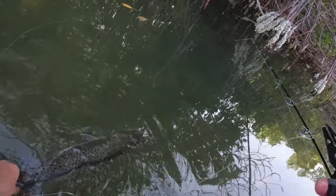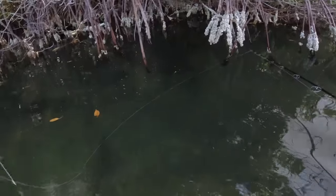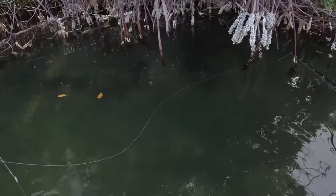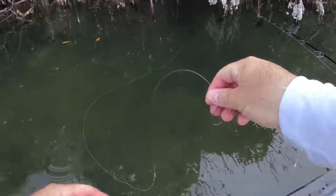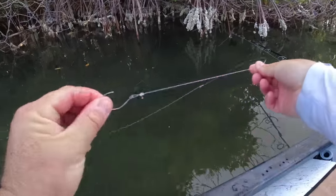All right, that's it, he's gone. There he goes. All right, I'll take it. Right back up in the mangroves there. Decent fish, not what I was expecting. A trout, and what do we got? Two other snook today, so not bad.